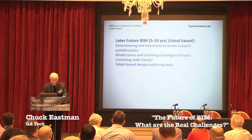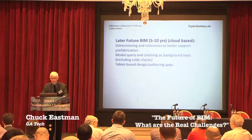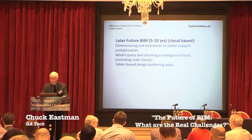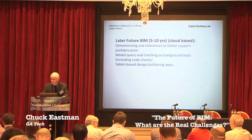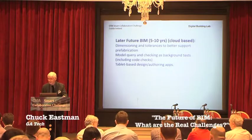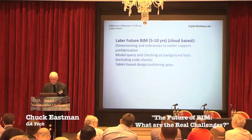Of course, we have tablet-based review and field activities, but as BIM moves to the cloud, we'll be able to do really full-scale work. Our desktop systems are going to disappear. I think the Microsoft Surface Pro is a good example. They're kind of expensive right now, but you can do everything on that tablet that you can on a desktop.